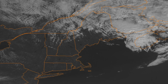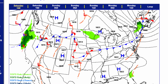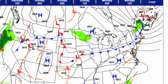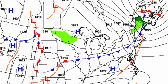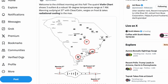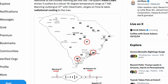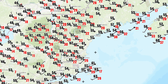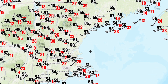Now, it's not just that storm in Greenland. You also see on the surface analysis that there's a 989 low on the front north of Caribou. So that's up against the old 1025 high that's going off to the southeastern states. Jot is underneath that high in South Carolina this morning. Remember Jot Ross from Ashland? He moved to South Carolina. It was 37 degrees in South Carolina this morning. That was about 26 degrees colder than Worcester, where we started the day at 63. So it was warmer up in the hills of southern New England this morning.